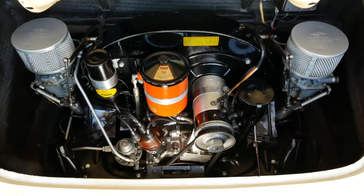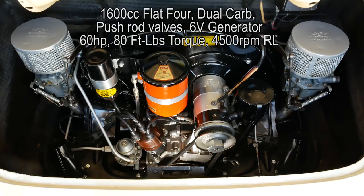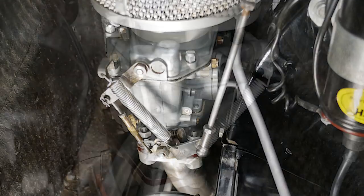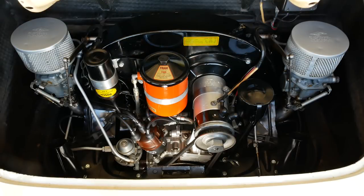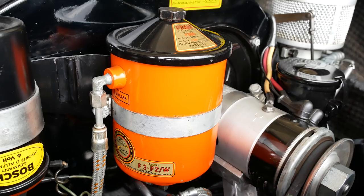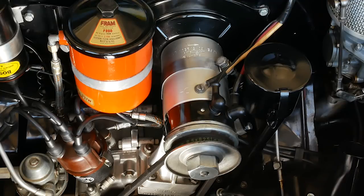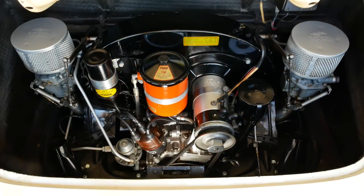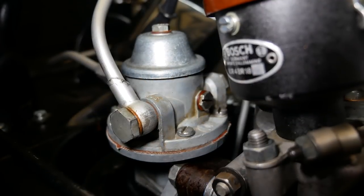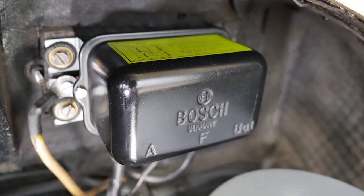I want to give you a quick overview of the engine. This is a 1600cc flat opposed 4. This engine puts out 60 horsepower and 80 foot-pounds of torque. It has dual Zenith carburetors on it. It has a BR18 Bosch distributor. You can see there in the center, the orange container is the oil filter. To the left is the Bosch coil. To the right of the oil filter is a 6-volt Bosch generator. The little black cylinder to the right of the generator is the oil fill, so that's where we put oil in. On the left bottom of the engine down there, you'll see the mechanical fuel pump. In the far upper right, just above the right carburetor, is the voltage regulator.